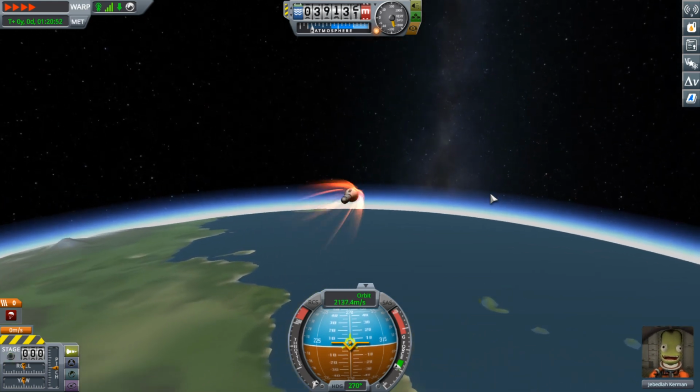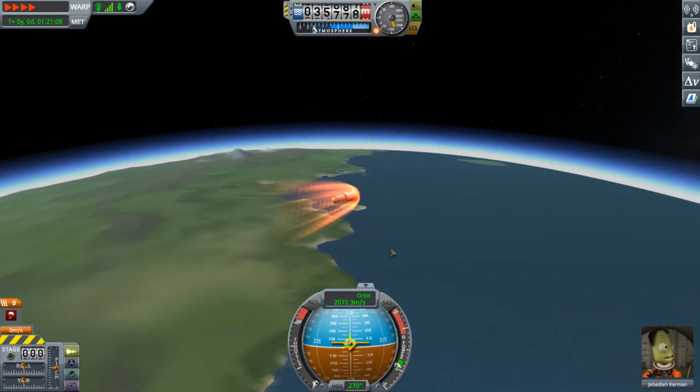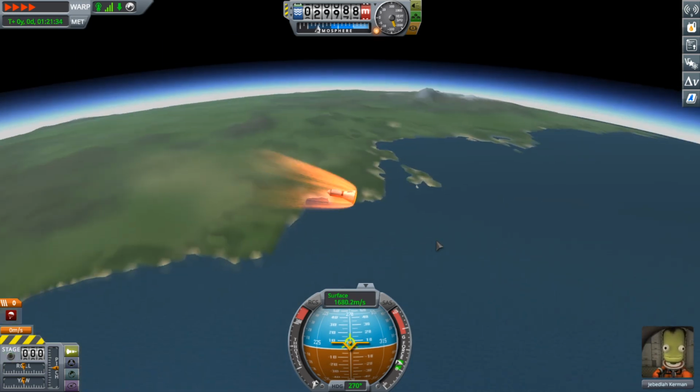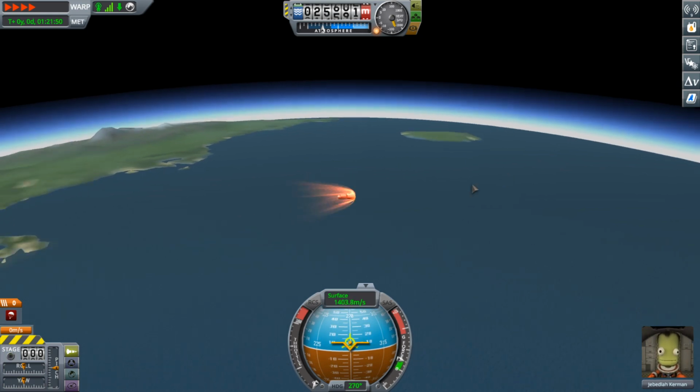We'll probably end up going to the moon. I'm not really sure. The contracts will dictate where we're going to go from here on out. But we do have everything we need to start making probes and satellites, which is where the money is. We can start racking up some funds so we can do some pretty big and cool missions later on.